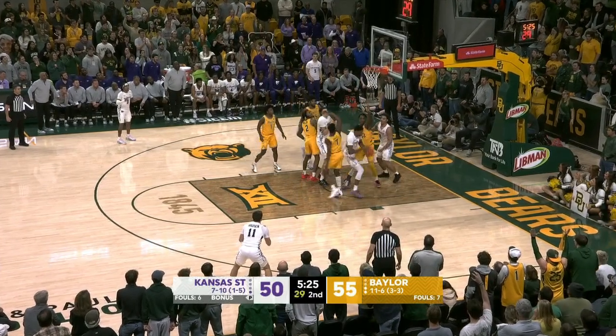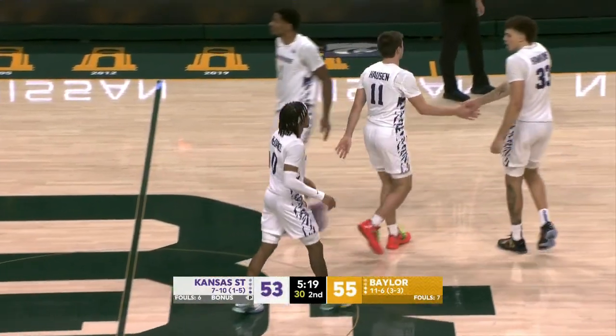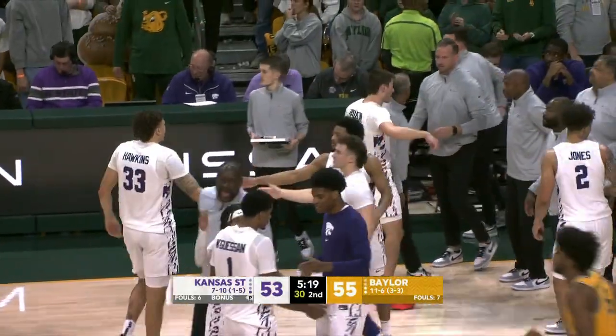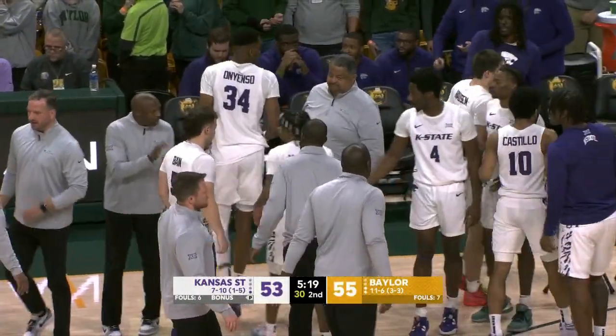Jones driving, Gasson another rebound, falling to the floor. He'll find Hassan, and he hits another big three. Hassan, his third three of the night, he's got 9. And a great timeout right there by Kansas State, just to even things out, get within 2. Some good execution by both teams here down the stretch.